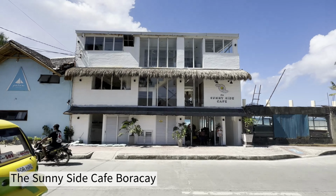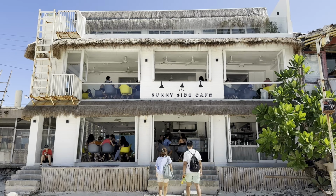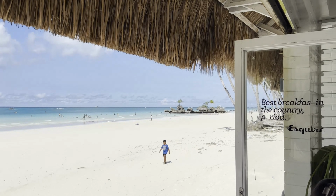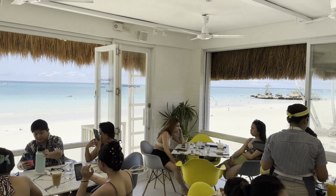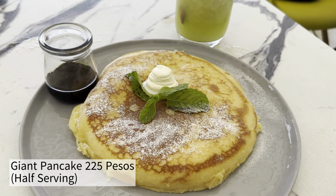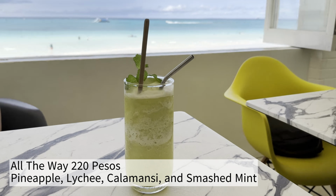The Sunnyside Cafe Boracay in Station 1 is now my favorite cafe in Boracay. A combination of delicious all-day breakfast offerings and a stunning view from the cafe. For me, they serve the best pancake on the island. They also serve good selection of coffee and refreshments.